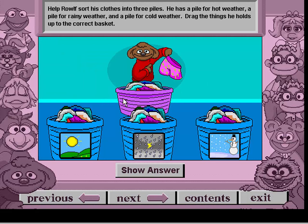Help Rolf sort his clothes into three piles. He has a pile for hot weather, a pile for rainy weather, and a pile for cold weather. Drag the things he holds up to the correct basket. Shorts. Shirt. Sandals. Scarf. Boots. Coat.